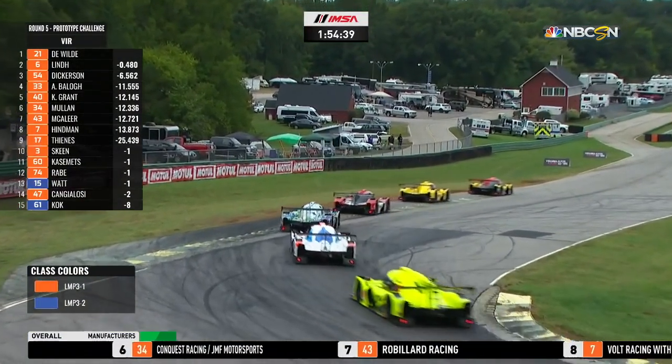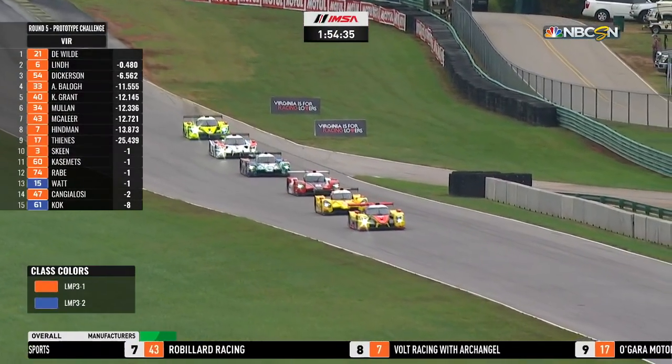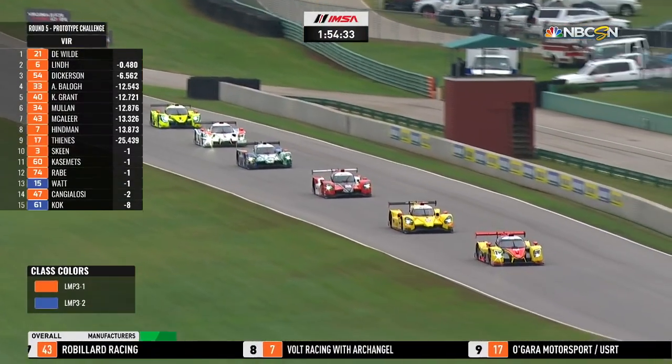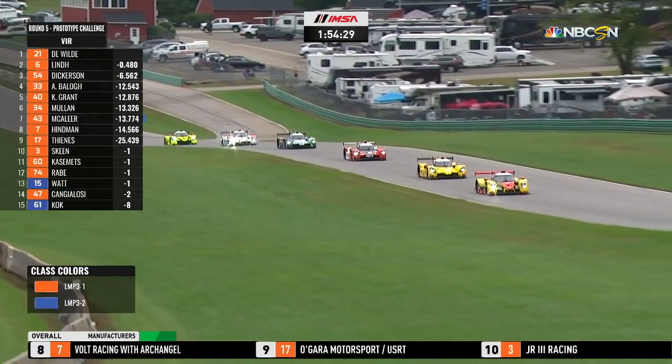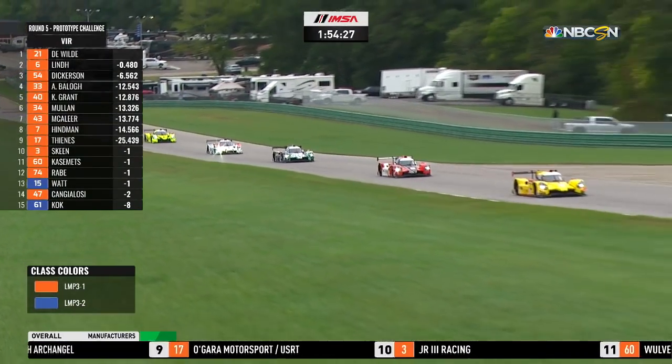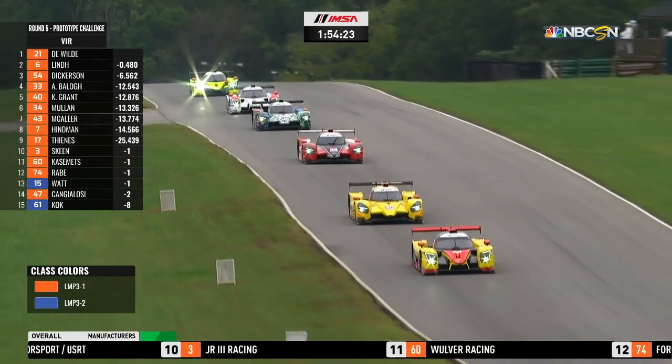Alan Brynjolfsson started that car, had a couple of problems, but Hinman, man, with that full course caution, it was perfect for them. It has brought him back into the battle. It has, but he slipped back a bit shortly after the restart, but he's now made up that ground again and is back onto that train of cars.